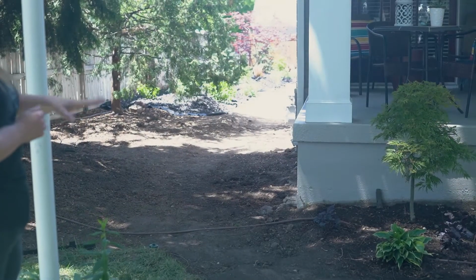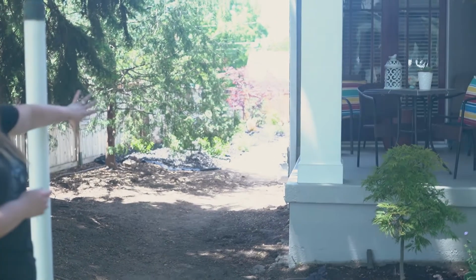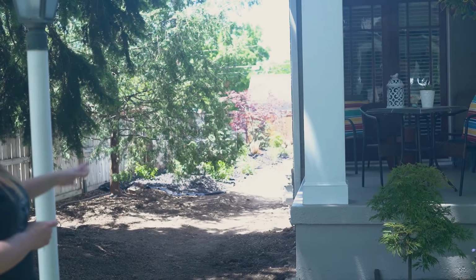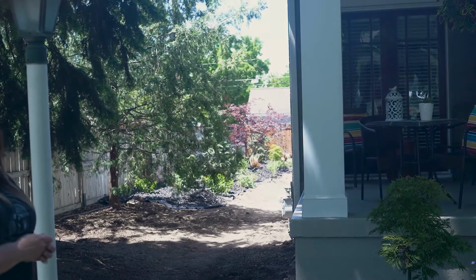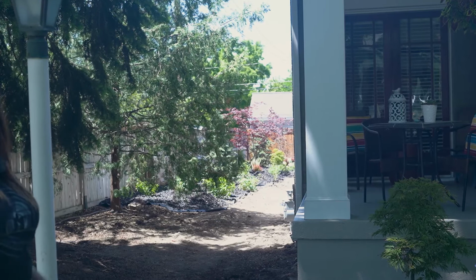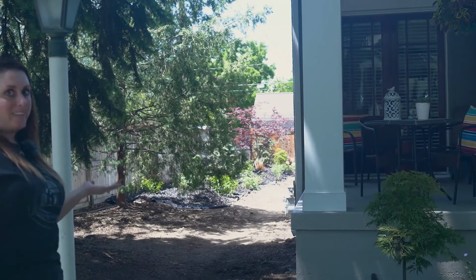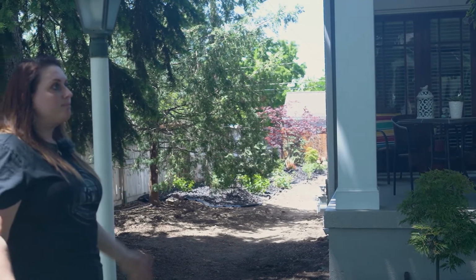And then Jose, the installer, is doing a really pretty stamped cement walk through here. And they're going to have a very large patio space in the back. So outdoor living is where it's at. And we wanted to transform the space into something they could use 8 months out of the year, hopefully.